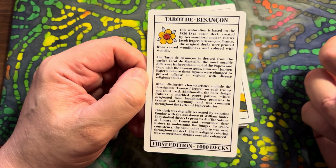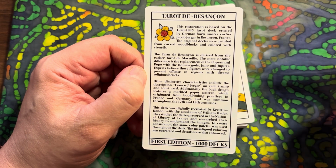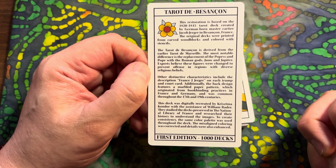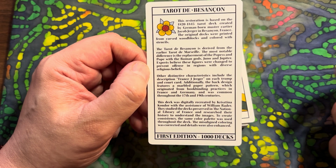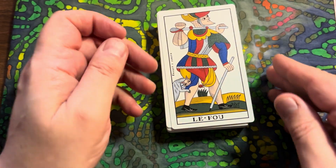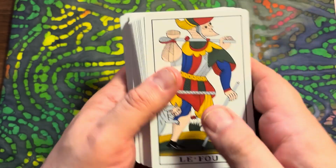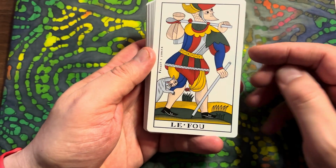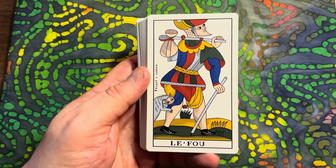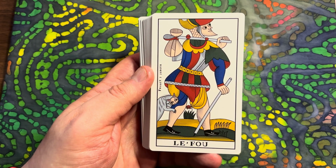And it's what I said earlier, it's based on the 1820 to 1845 tarot deck created by German-born master cartier Jacob Jerger in Besançon, France. And it tells you its origin and the distinctive characteristics, and then obviously what I said about Christine and William restoring this deck. Now, it did mention that we have France J. Jerger on the fronts of the cards. That is as they appeared, so they have been kept. But if you are familiar with the Jacob Jerger deck, you'll see that, like they always do with their decks, it's been cleaned up. The colours are within the lines, and it's just gorgeous.